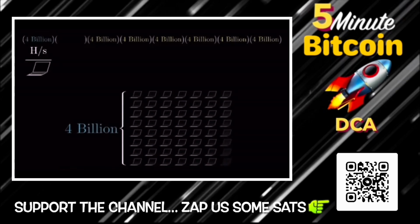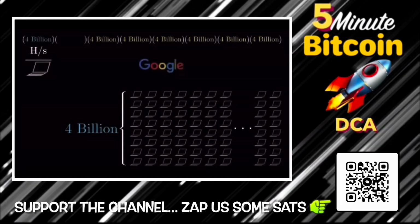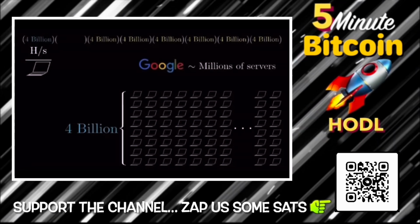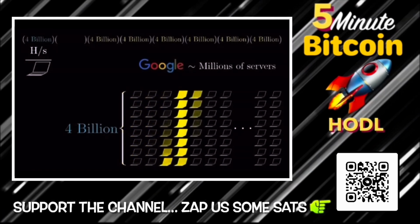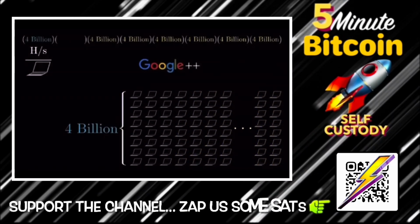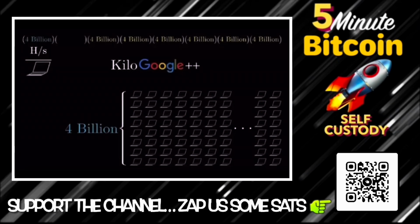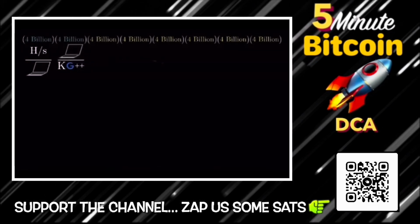Now, picture 4 billion of these GPU-packed computers. For comparison, even though Google does not at all make their number of servers public, estimates have it somewhere in the single-digit millions. In reality, most of those servers are going to be much less powerful than our imagined GPU-packed machine. But let's say that Google replaced all of its millions of servers with a machine like this, then 4 billion machines would mean about 1,000 copies of this souped-up Google. Let's call that 1 kilogoogle worth of computing power.